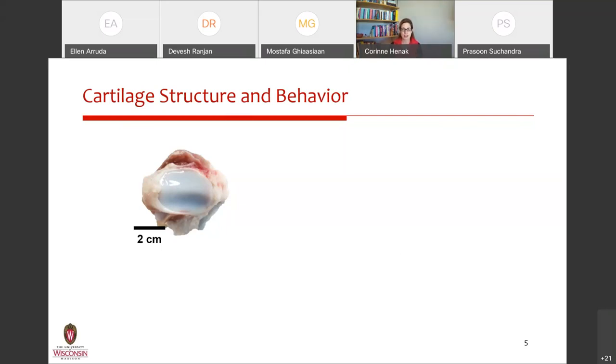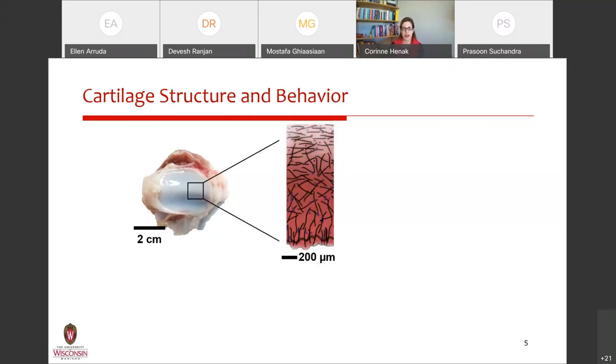So what you see here is the articulating surface. This is a patella. So healthy articular cartilage has this beautiful glass-like appearance. And if we take a cross-section through that, we can briefly talk about what is actually in cartilage. So this cross-section is a schematic. The image on the left is a picture. The cross-section is a schematic where you would have the articulating surface that matches with the other articulars at the top and the bone at the bottom.